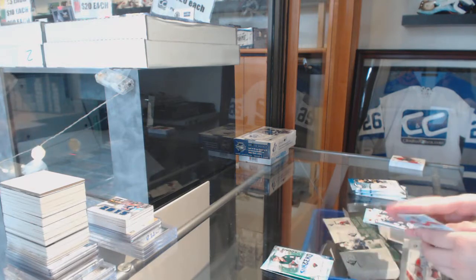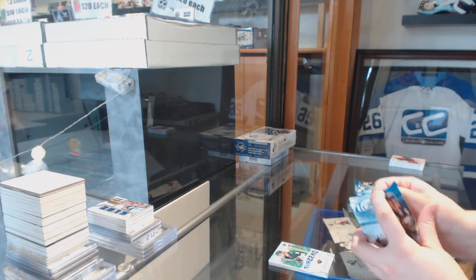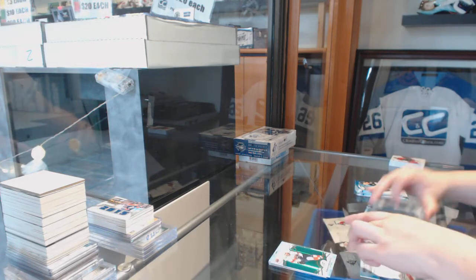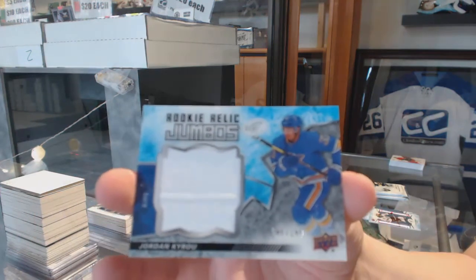Max Domi, sub-zero for Minnesota, Jordan Greenway. Green for the Panthers, Alexander Barkov. Rookie Relic Jumbos jersey, number to 199, Jordan Kyrou for the Blues.